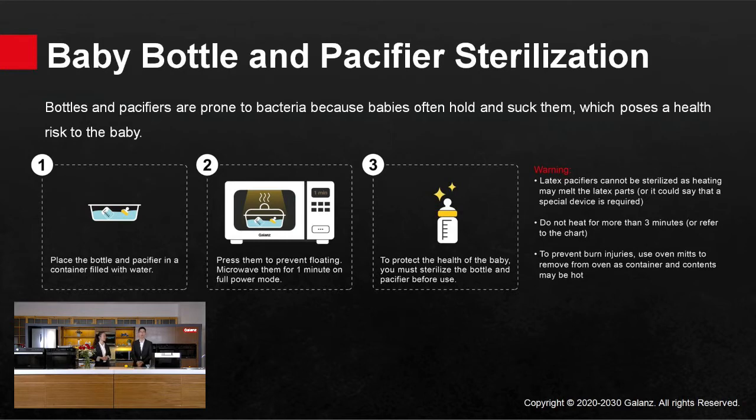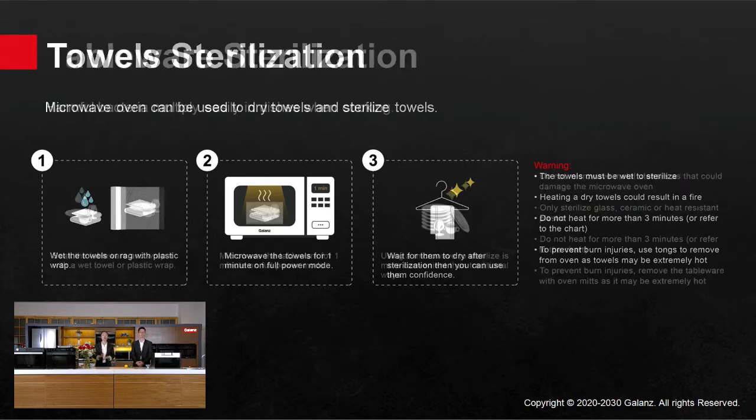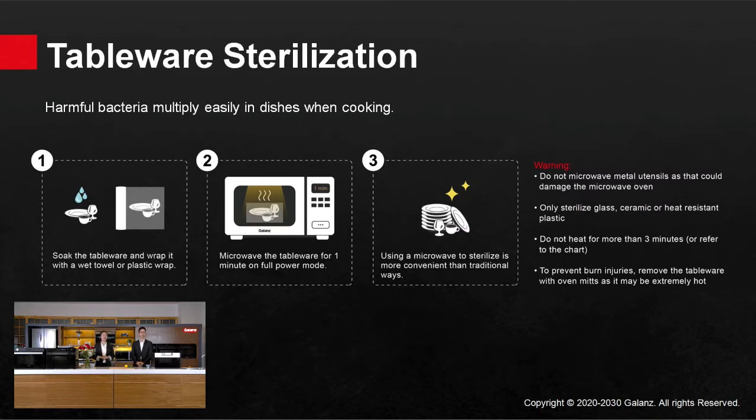The same sterilizing method can also be used on towels and tableware. But pay attention here: if you want to sterilize a towel by microwave oven, it has to be wet, okay? Because heating a dry towel could cause a fire, which is really dangerous. Safety is the first principle when we use a microwave oven. And for tableware, remember not to put any metal utensils into the cavity. Only glass, ceramic, and heat-resistant plastic can be sterilized by microwave. The sterilization time is better not to be too long. 1 minute is enough to ensure your healthy life.